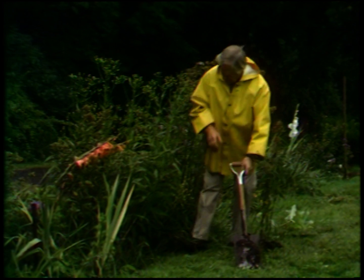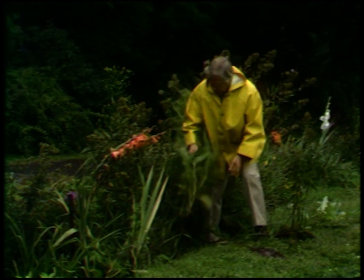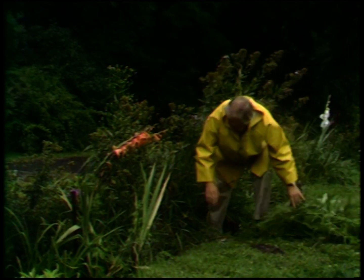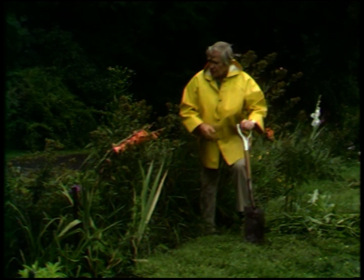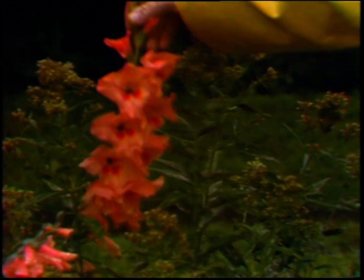Well, here, look at this big weed. This garden has all kinds of trash in here, and this kind of stuff just has to come out. All of this witchgrass will come out. Here's another one of those seedling phlox, and you see in behind it a gladiolus, a very lovely color.